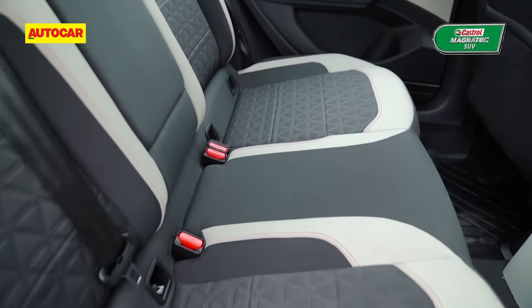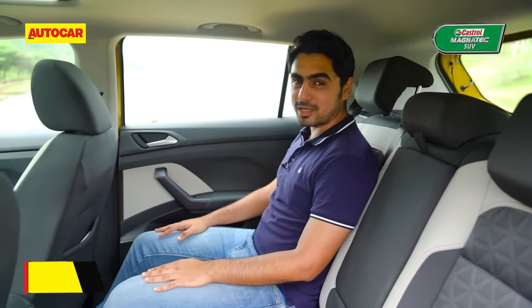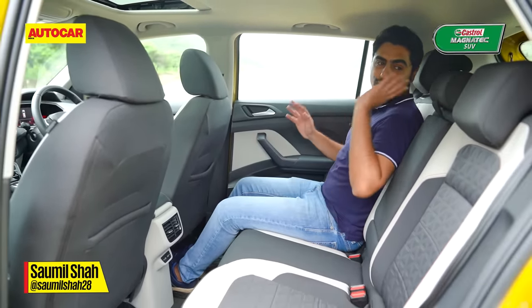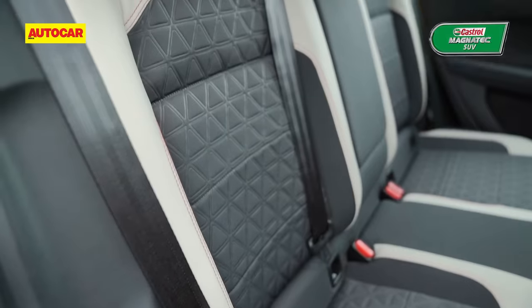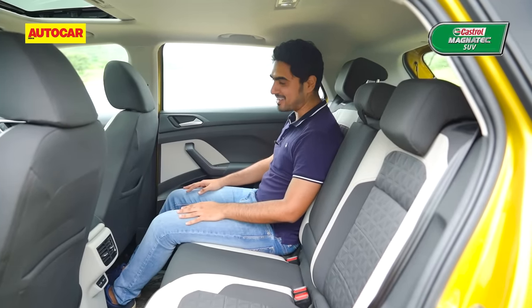Shifting focus to the rear seat, there's plenty to talk of. The rear seat of the Volkswagen Taigun is pretty nice. I have a good amount of thigh support. The backrest is nicely angled and there's a bit of contouring, so it's holding me in place when the driver up front is getting enthusiastic.